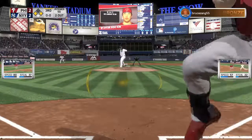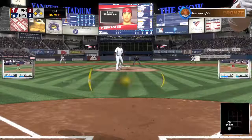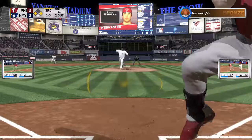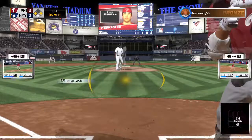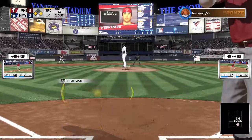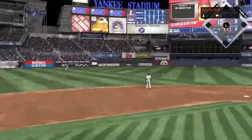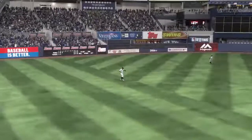Standing in, Hyun-Soo Kim. 2 on, 2 out for him here in the third. You'll start him here with a changeup, but it's taken for ball 1. Now a check swing, but it's strike 1 anyway, says the home plate umpire. Looking to minimize the damage here. Line drive to left, but he'll flag this one down toward the alley. Nearly.